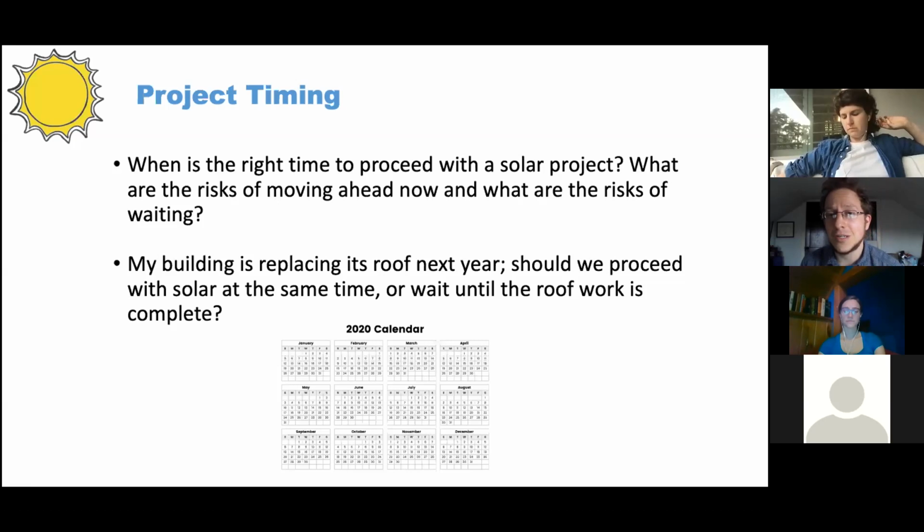The technology is mature. The costs have stabilized over the last 4 or 5 years, really haven't changed all that much. We don't anticipate any kind of major leaps in the next 5, 10 years. So the risk of waiting is that there are a lot of incentives that are available today that we know are stepping down over time, like the federal tax credit, like the New York City property tax abatement, and like the incentive available from the state.